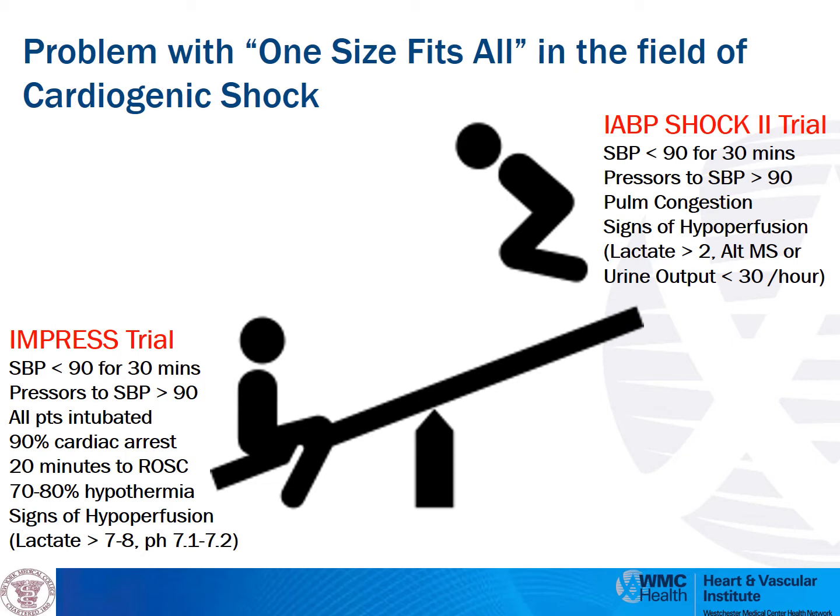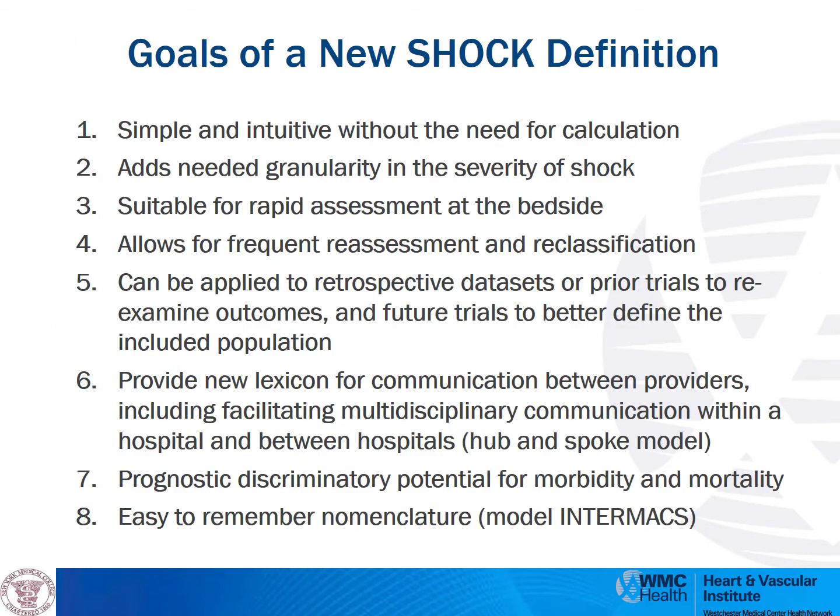On the bottom left, though, you have the IMPRESS trial, which had also hypotension, but most patients were intubated, had cardiac arrest, had hypothermia because of that, and had severe hypoperfusion in terms of both acidemia as well as very, very high lactate levels. These are both cardiogenic shock patients, but I will submit to you that they should be treated differently and certainly should be looked at differently. So that brings us to the shock definition.